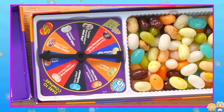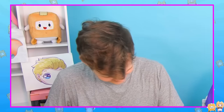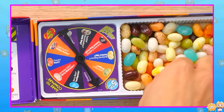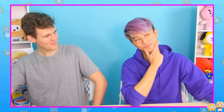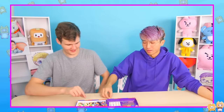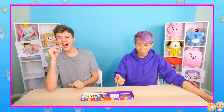You either got Tutti Frutti or Stinky Socks. Okay, great. I either got buttered popcorn or rotten eggs. If this is rotten eggs. I tell you what, do you want to switch with me? I will give you that option. Yes, I will, because I like Tutti Frutti more than buttered popcorn. Okay, I'm going to swap with you. If I made the wrong decision here, I will never forgive myself. Here we go.